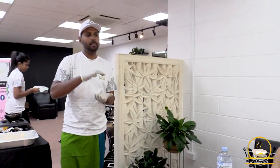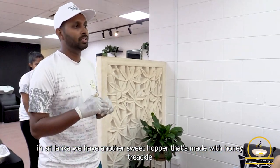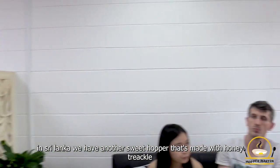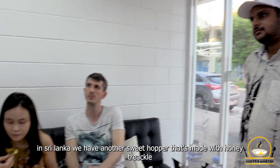This region is a bit famous for the egg here. In Sri Lanka, the sweet one they make is the honey hopper. It's like the egg hopper with honey. So we have the honey one and the pickled one. It's really fun.